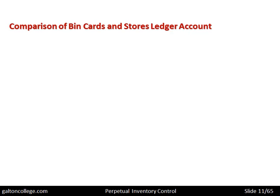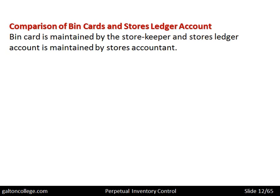So, a comparison of bin cards and store's ledger account. Well, the bin card is maintained by the storekeeper, and the store's ledger account is maintained by the store's accountant. So there should be different staff doing this. Obviously it depends on the size of the business, the importance of the stores, what items are stored in the stores, and the value of the stock. But generally speaking, there should be two, ideally, because that's how items, when there's a mismatch, are flagged up before it causes damage to, say, production or to customer orders.